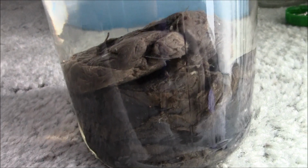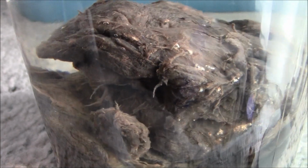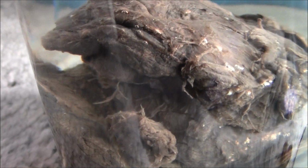I still don't know what these deep sea black blobs are. Must believe this is some kind of tunicate. I'm sure somebody out there knows.